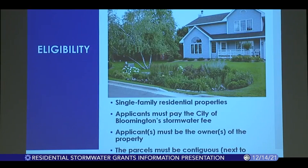In order to be eligible for this grant, the applicant needs to have a single-family residential property. Applicants must be paying the City of Bloomington stormwater fee, and if you live in the City of Bloomington, you probably do. The applicant must be the owner of their property. If you are putting in an application with your neighbors, which we encourage, and maybe have a project that spans a few houses, we ask that those houses be contiguous.